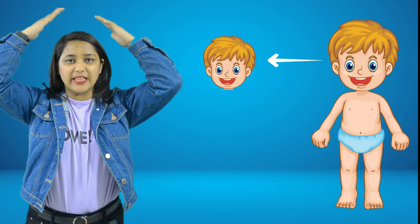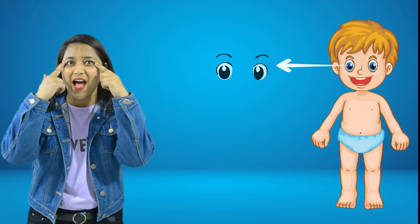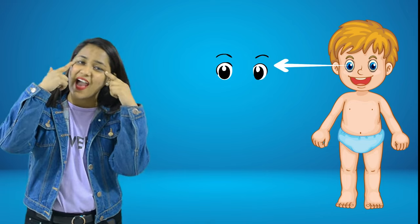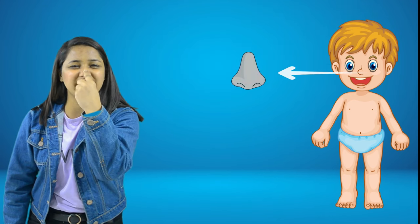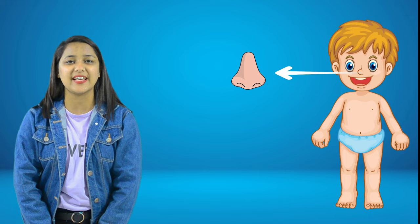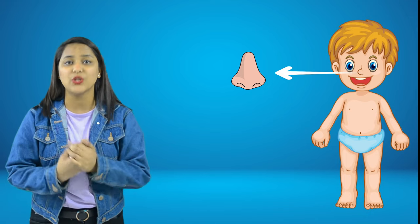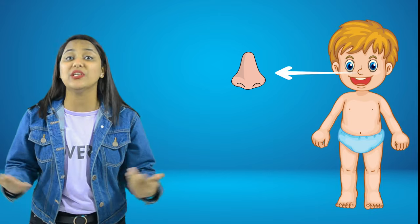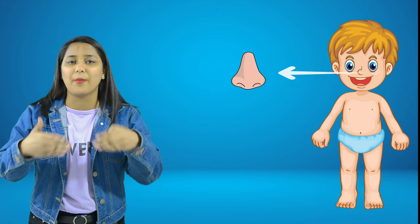Can you see? This is our head. Next is our eyes. Can you see, children? These are our eyes. Eyes help us to see things around us. Next is the nose. Can you see this nose? Yes. What does the nose help us do? The nose helps us to smell things around us. We smell all the things from our nose.